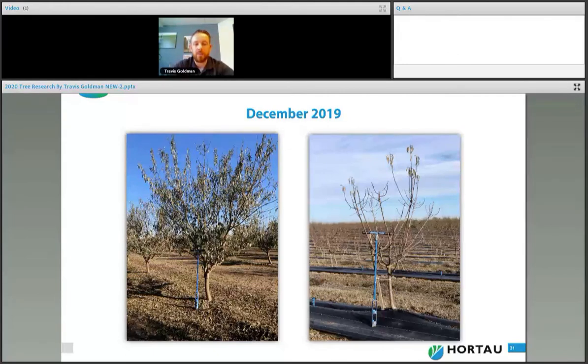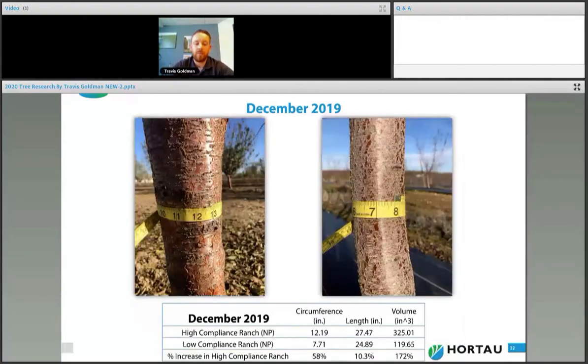Looking at December 2019, as far as the high compliance orchard, they were able to make sure that they were simply spoon feeding these trees and making sure that they were building stored energy before dormancy. They retain their leaves a little bit longer than the low compliance seen on the right hand side. And if you look in here, I have my soil auger and you can compare the size.